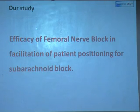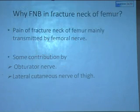Our study is on the efficacy of femoral nerve block in facilitating patient positioning for subarachnoid block. Why femoral nerve block in fracture neck of femur? Pain of fracture neck of femur is mainly transmitted by the femoral nerve. There is some contribution from the obturator nerve and lateral cutaneous nerve of thigh.